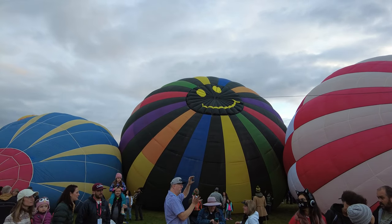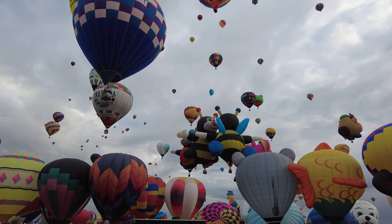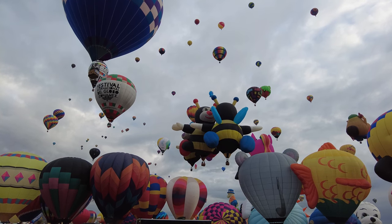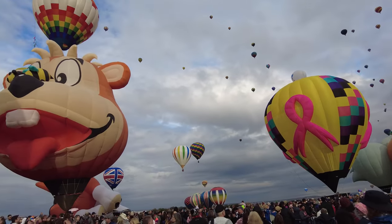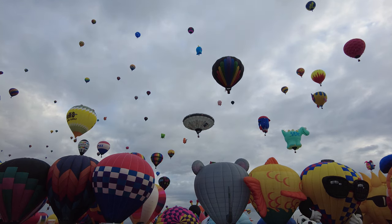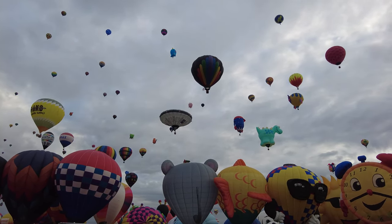I want to go there. I like that, the smiley face. Go, go, little bees! Hey, look, flying saucer. But what I really wanted to do was to get closer to the duck. The duck balloon.